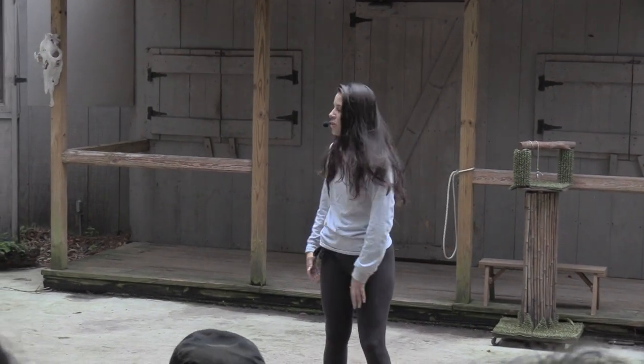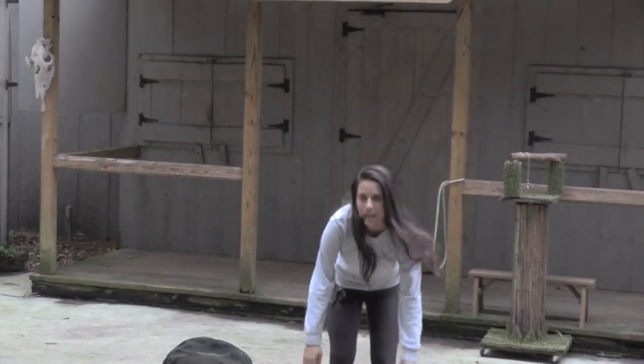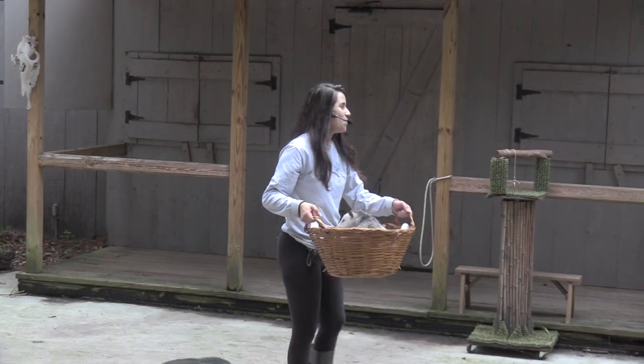Please don't forget about our lovely donation box on the way out. And you guys can give Sweet Pea a nice pet on the way out. Thank you guys so much.